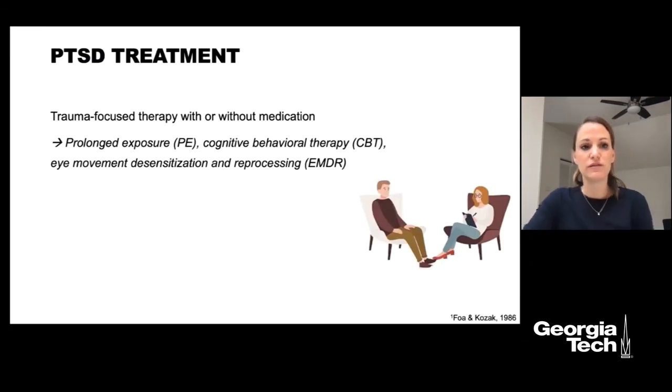So to start with a brief introduction of what PTSD treatment looks like. The recommended treatment for PTSD is trauma-focused therapy with or without medication. And trauma-focused therapy could consist of either prolonged exposure, cognitive behavioral therapy or CBT, or eye movement desensitization and reprocessing, EMDR. These are the most well-known forms of trauma-focused therapy. And while I'm not a clinician, and people have their preferred methods for a variety of reasons, the thing I will focus on for this talk is what they have in common.